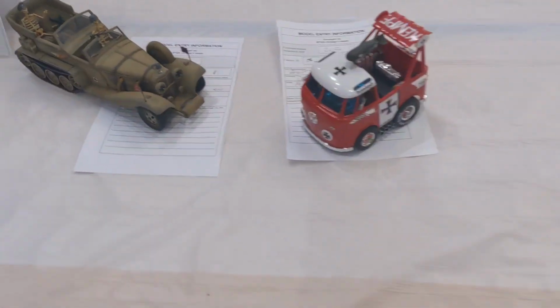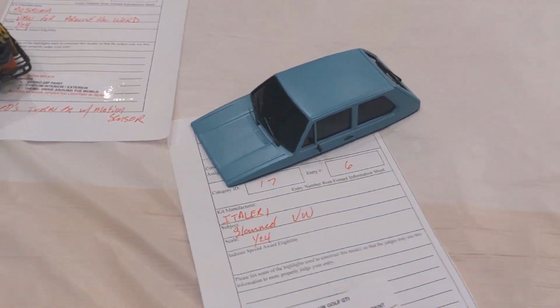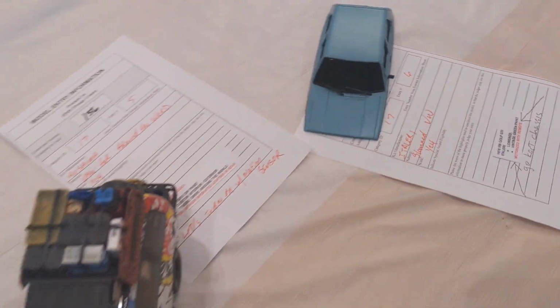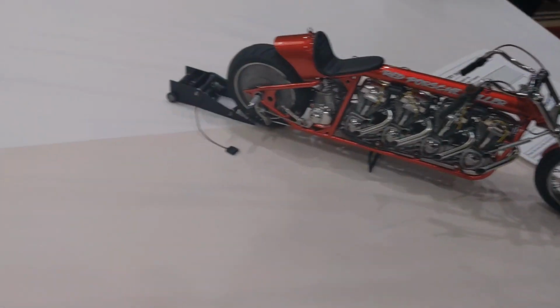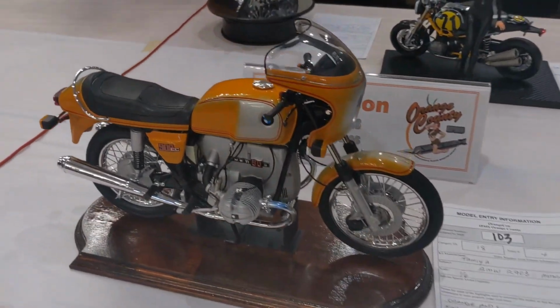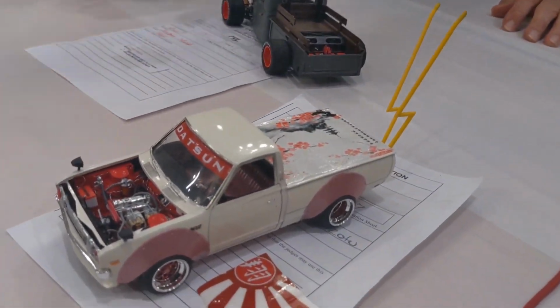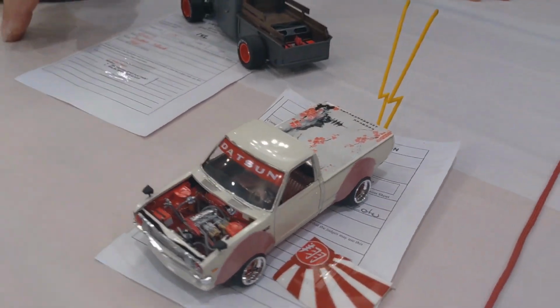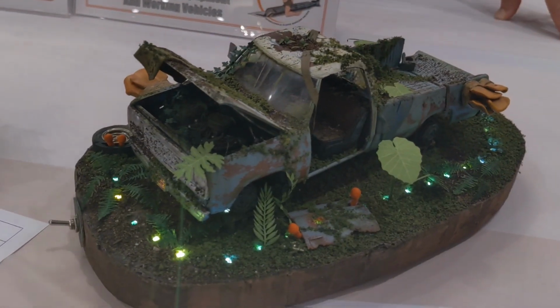This little bus and this German one, I don't know what's going on with that one. This guy's super flat. And this one has an incredible amount of detail given to it. Looks like motorcycles. There's more on the other side, but I went around all of the tables. I didn't look at each section on each little division, I just went around the tables.